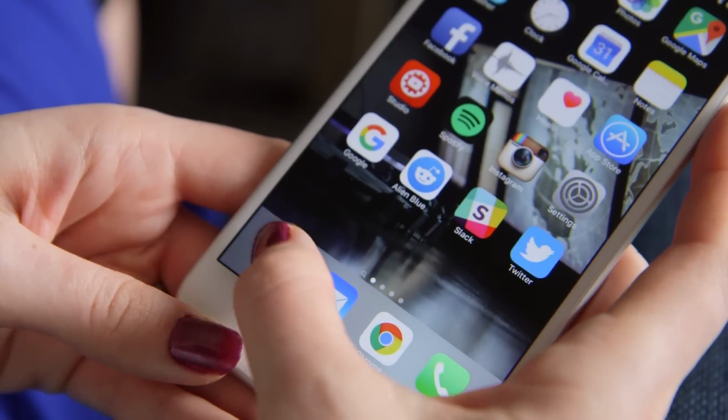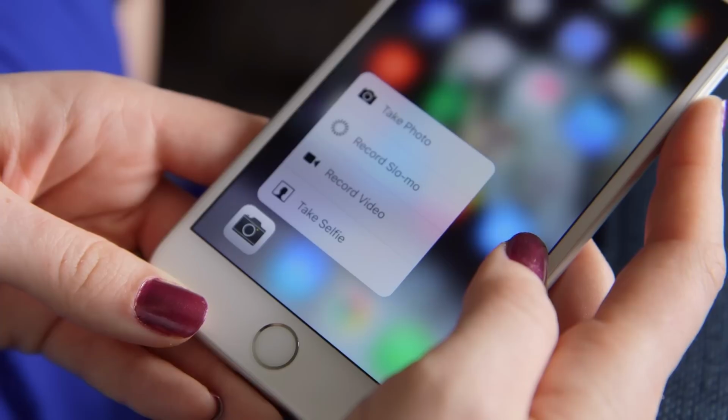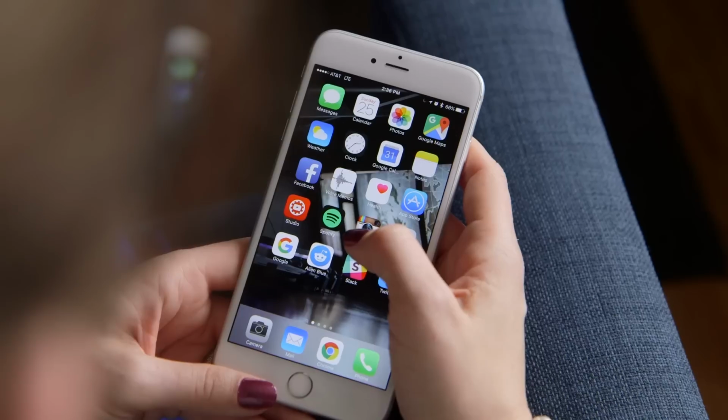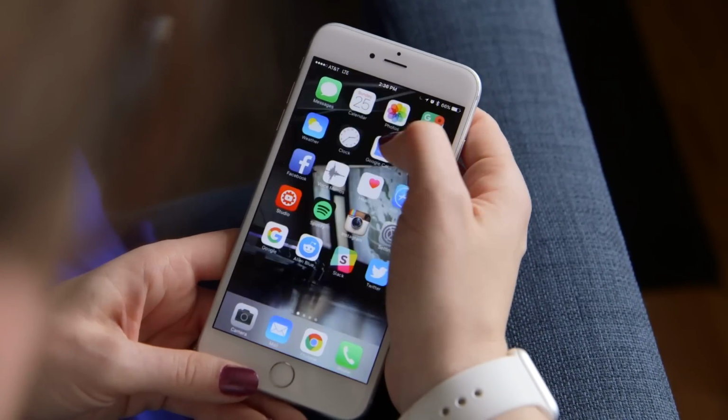It's sort of an analog feel. It's not just two levels, which was how they pitched it. It's more of a sensation of pushing harder and harder until you reach different thresholds, which I think is great. Now the glass doesn't actually bend or depress. It's all in the software, detecting the micro movements of how much pressure you're putting onto the phone.